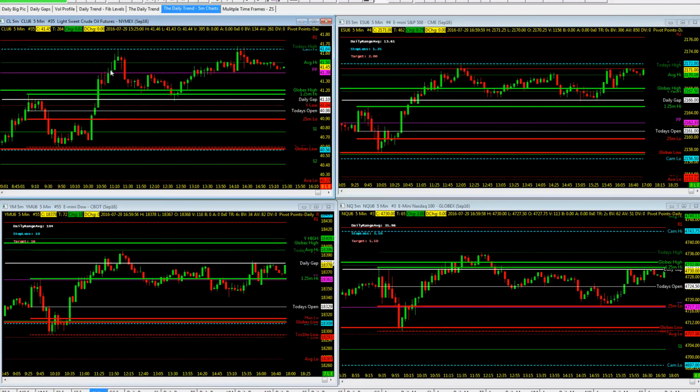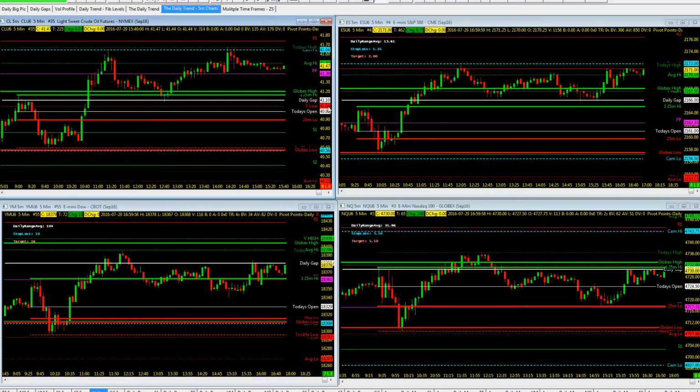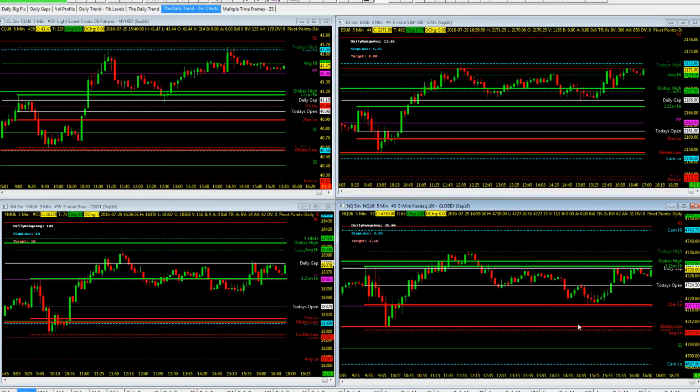breakout upside. Rest of the indices, again, we talked about that drop, which we exactly got downside, and then the bounce back up. Here we can see ES almost to the cam line, finishing out around the average high. Daily gap on the YM, and NQ as it continues to push up to its highs here at the daily gap. How do we do on the fib targets today?